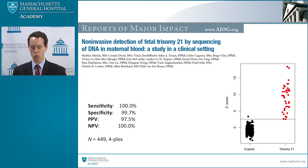So we're oftentimes asked, what are the accuracies of these particular tests? And of course, in medicine, in clinical implementation, we have 4 different ways of measuring accuracy. Sensitivity means if you are a fetus with Down syndrome, what are the chances this test will pick you up as a positive result? And in this particular sample, it's 100%. Specificity is if you are a fetus that does not have Down syndrome, what are a chance that you're correctly labeled as having a negative result? And that is 99.7, because you see here there was 1 false positive.